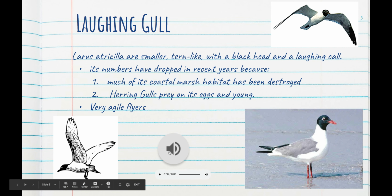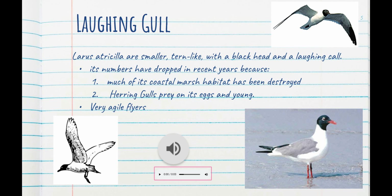So laughing gulls are named because they sound like this. Ooh, they sound like they're laughing. Their numbers have been dropping because its coastal marsh habitat has been destroyed, and because the herring gulls are preying on its eggs and its young. They're pushing it out. But they're really good flyers, these guys.